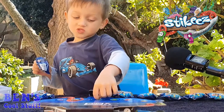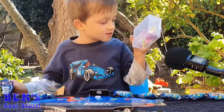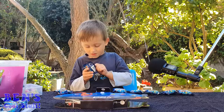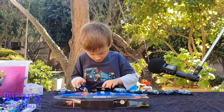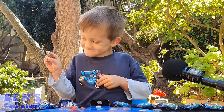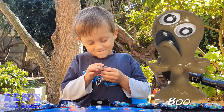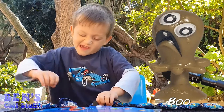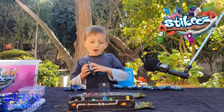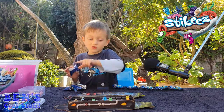I have that Sticky, those Stikeez I just showed you, and these. The pig and the bat and the mushroom. And people, I also have these guys. They're very cool.